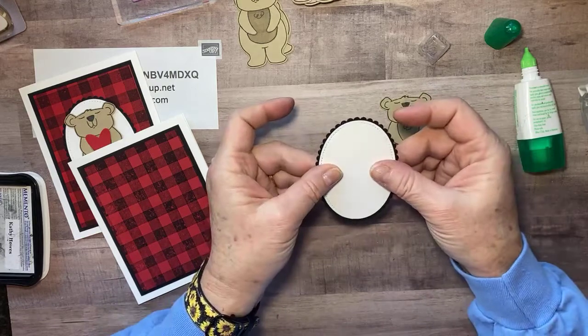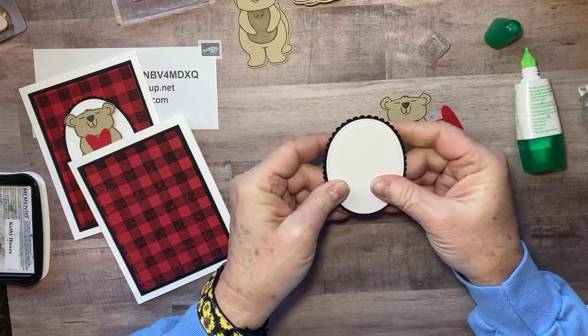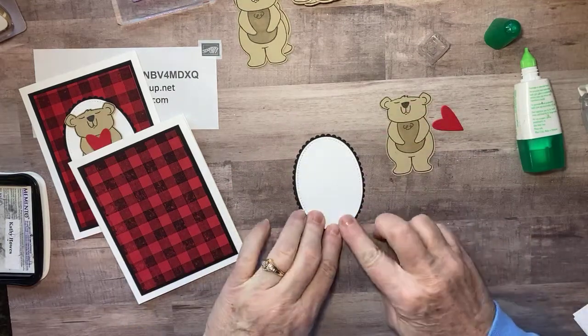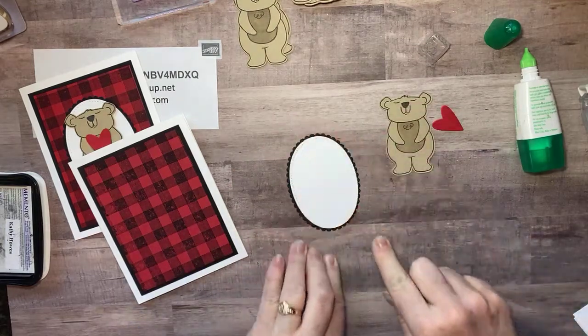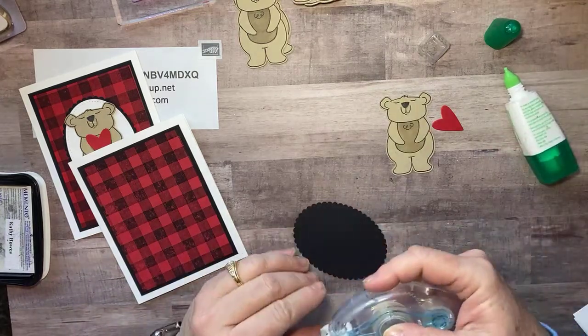But I like to use liquid glue because I think ovals are the hardest things to line up. And maybe that's just my problem, but whatever, I'm going to use the liquid glue. So then I can take my oval and just move it around until it looks pretty centered. I think about like that. And then with just some adhesive on the back of my oval.